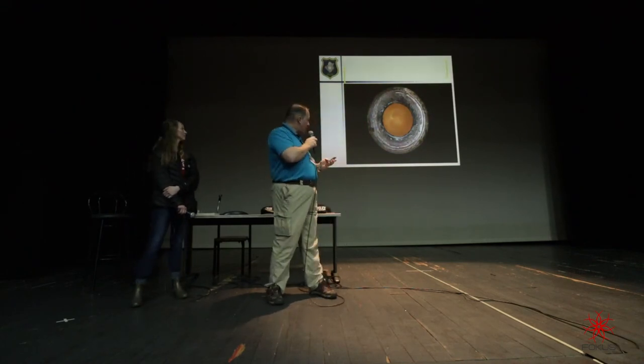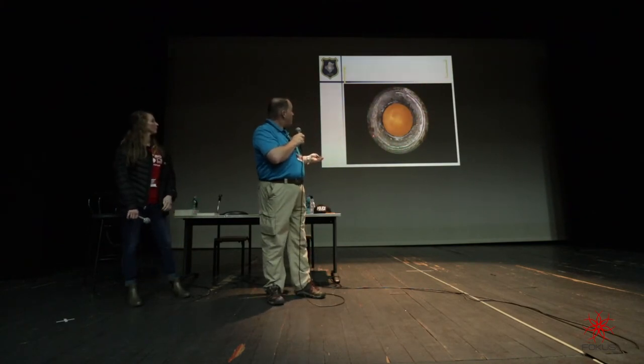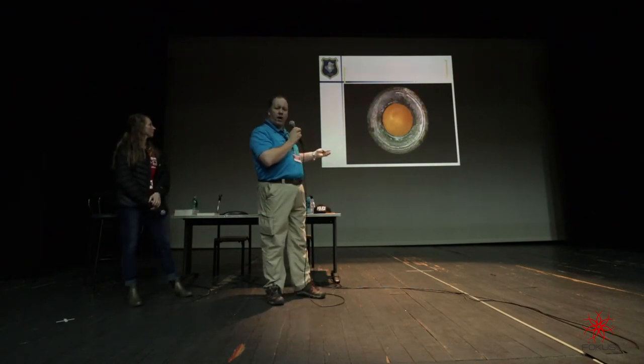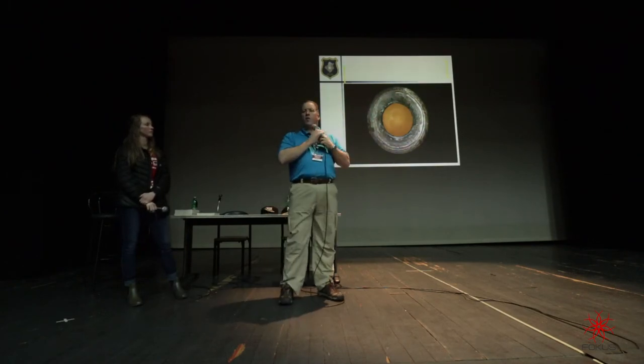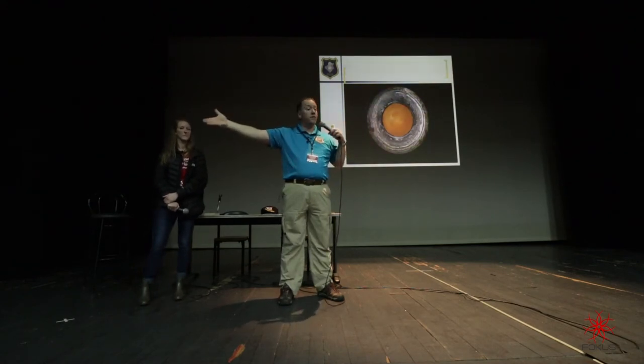So what we do in this case is we swab this for DNA. This is a macro photograph. You see there's rust. This gun's not very well cared for, but there's no blood. There's no tissue. There's no hair. None of the things that we would normally see. We swab that. We send that to the lab. The lab tells us there's no DNA on this gun.